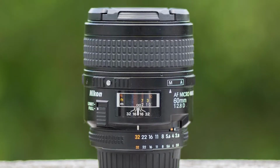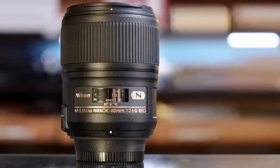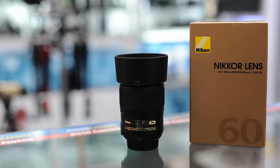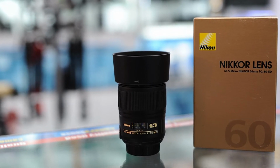If you're after a prime lens with a fairly standard field of view that can also turn its hand to full 1.0x magnification macro shooting for extreme close-ups, this Nikon should fit the bill. In today's video, we are going to introduce the Nikon AF-S Micro 6mm f/2.8 GED.